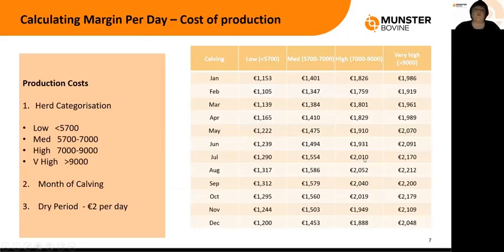So when we looked at developing the cost, we talked to Joe Patton and he was very helpful, and we've used Joe's research on this. What we've done is we've divided herds into 4 cost categories, and there's different costs associated with each category. And then there's also different costs depending on the month of calving. February is the cheapest month to produce milk and August is the most expensive month. So we have there the costs for the year.